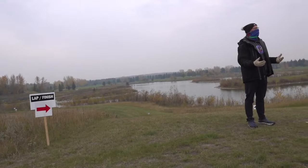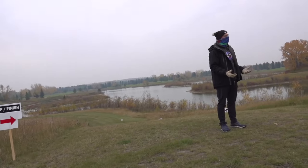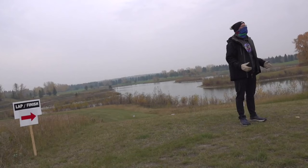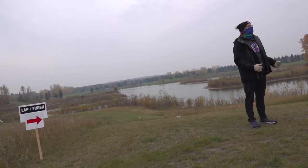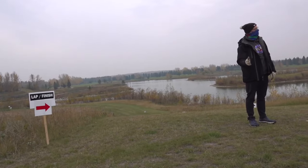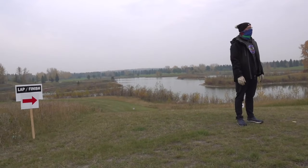Now you have a vision of the start-finish area. You know exactly how far you have to go. Your teammates and coaches can be screaming wildly for you to finish strong. This is an exciting part of the course, but you have to pay attention. As we get to the base, you'll notice that there's a lap one to the left and a finish slightly to your right. You'll have to remember, did I run my first lap already?